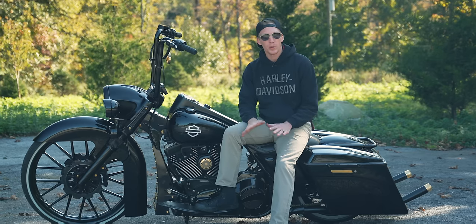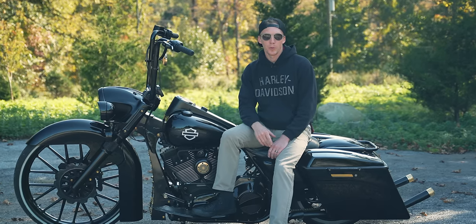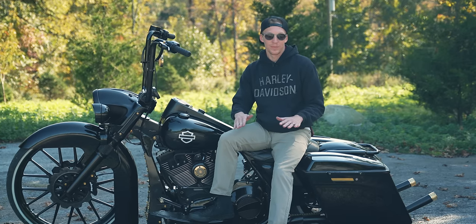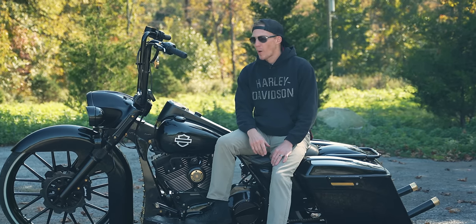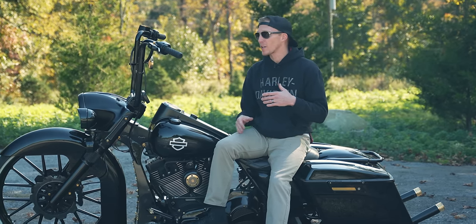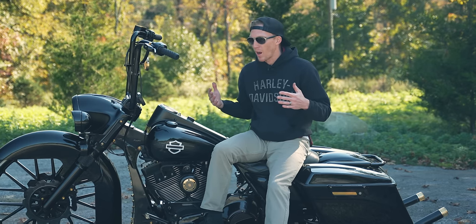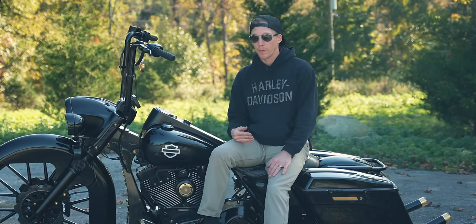All right, so final personal thoughts on the bike. It is so much fun to ride. The acceleration is awesome. Burnouts whenever you want, as loud as you want. You know, I haven't compromised on the looks, so it's still gangster. It still gets crazy amounts of looks, and everybody wants to build something like this.